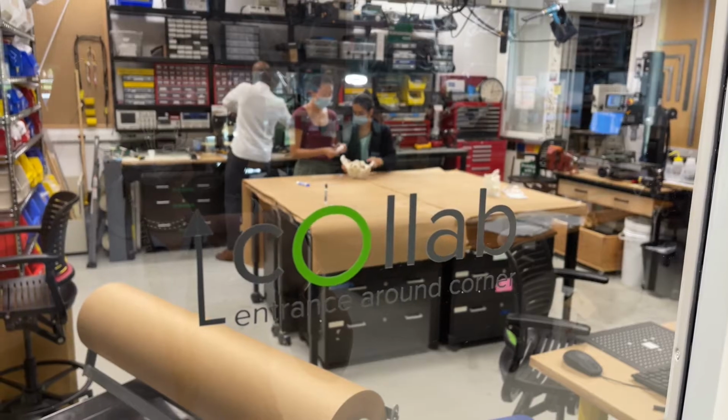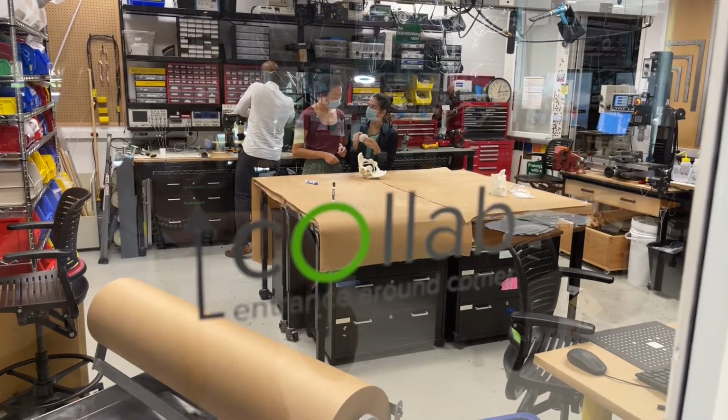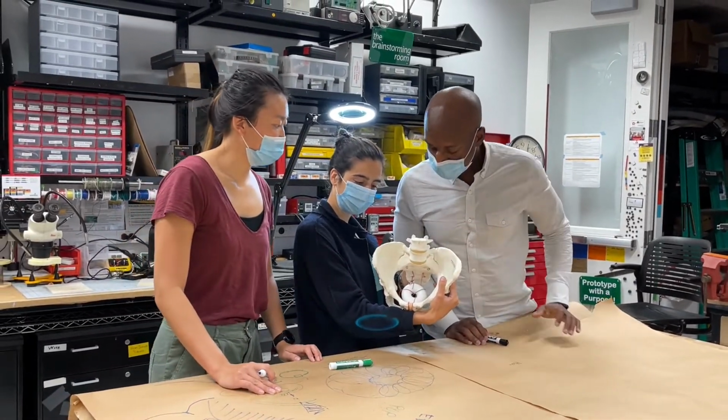The biodesign program works in such a way where you have teams of about 4 fellows: engineers, physicians, and people with a business background. But basically you are evaluating hundreds of ideas, hundreds of problems in the clinical environment, and then figuring out which one of those needs is going to be able to survive the entire process of commercialization.